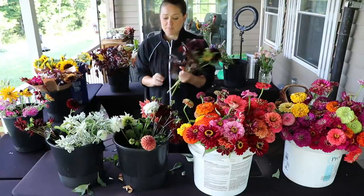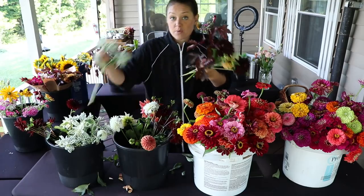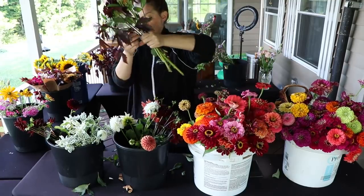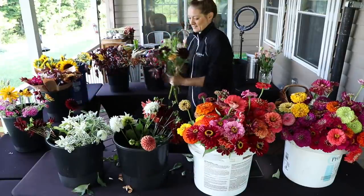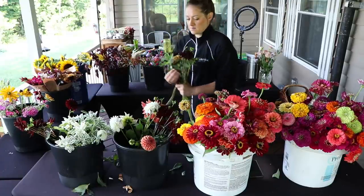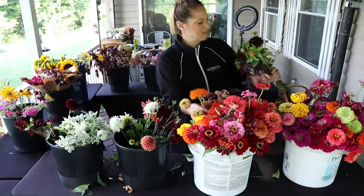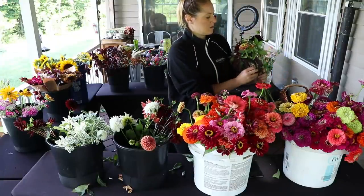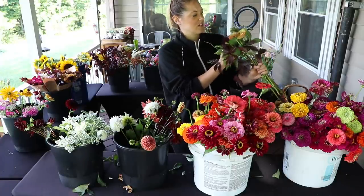Just one sprig of mahogany hibiscus. I feel like that's all I need of that. What I really wanna do is this. That's what I really wanna do with the Euphorbia, but I can't. So basil it is. Ooh, yes. So basil, and I feel like maybe one more of the Queens. Yeah. I actually need one more white.